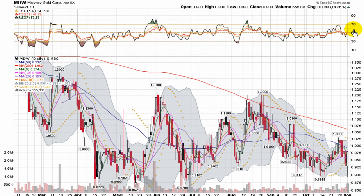Very neutral look to the relative strength index. Again, all three components right there tucked at 50. This is going to make the type of move that I referenced at the beginning to break through the 50 and 200-day moving averages. It's going to be very important that they hold over top of 50 to show that the bullish momentum is being sustained in the play.